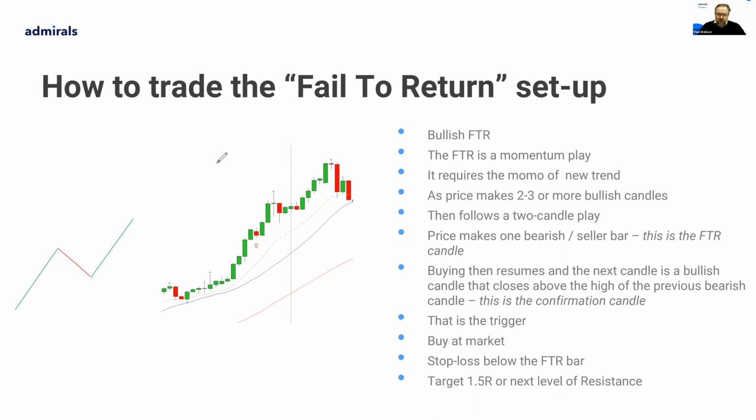So Rudolph says the low of the spike of the FTR bar is the stop loss. That's correct. Yeah, the low of the FTR, the low of the pullback bar, is the stop loss. Actually, what you'd be looking to do is make sure your stop is a few pips beneath that, depending upon the time frame you're trading on. But I'd say between 2 to 5 pips beneath the low of the FTR bar, that is where your stop loss goes.